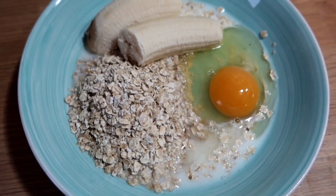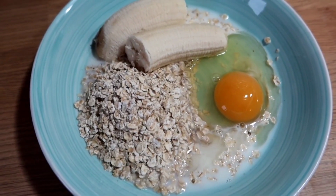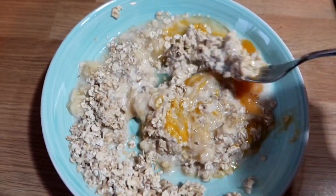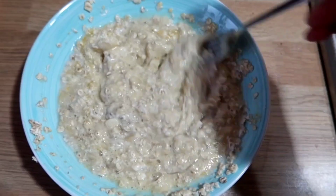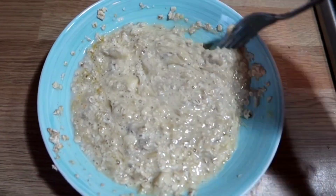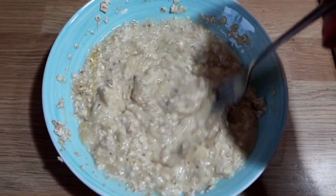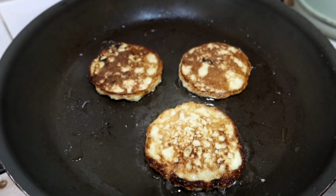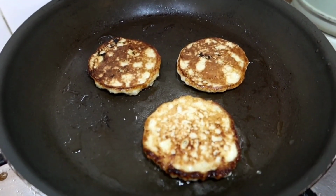So we started the day with some oaty pancakes, and it's basically just porridge oats, banana, egg and milk. Mix them all together in a bowl, just like you can see I'm doing here, until you get this kind of gloopy, porridgey consistency. You can blend the oats first if you want to make them a bit smoother, but I don't bother.